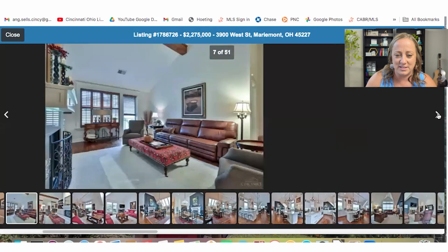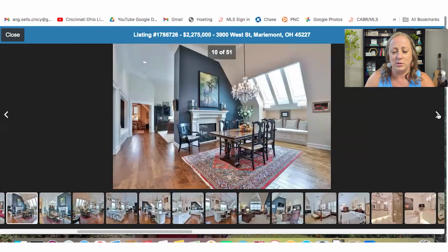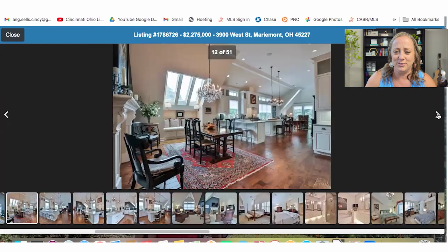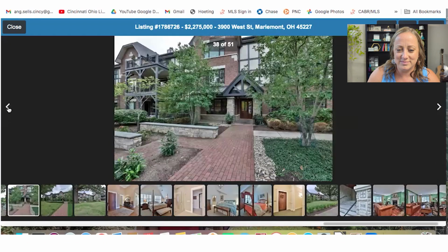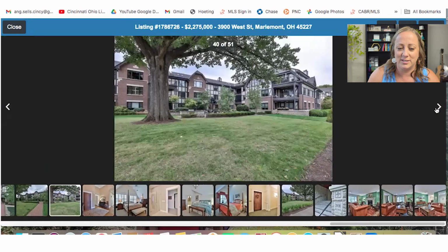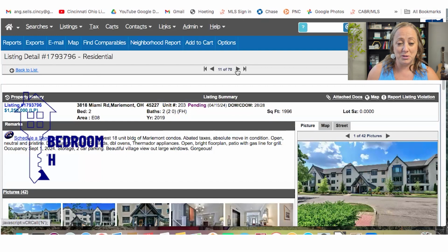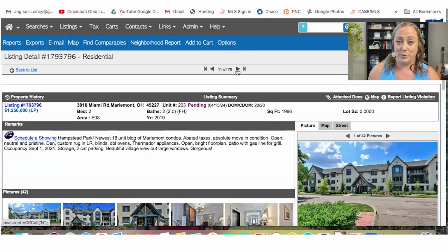And obviously this is your unit, but wood beams, vaulted ceilings, really unique architecture here that you're not really going to find many other places. You have your cobblestone sidewalk, and just really, really unique architecture. These places are gorgeous. Here you have a $1.2 million condo pending, 2-bed, 2-bath, almost 2,000 square feet. So that's what you're getting for a little over $1 million.